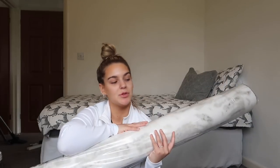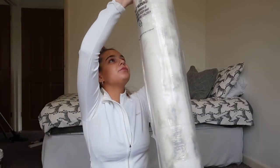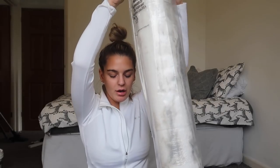What else do I need to go through? Let's just go through the other bits I picked up from Argos. So I've got this rug, which is the main thing I'm excited for. Hopefully it's not too big. It's like a marble styled rug, but I can't put this down properly until I can hoover. But this looks really good online, and obviously we can't change the carpets.